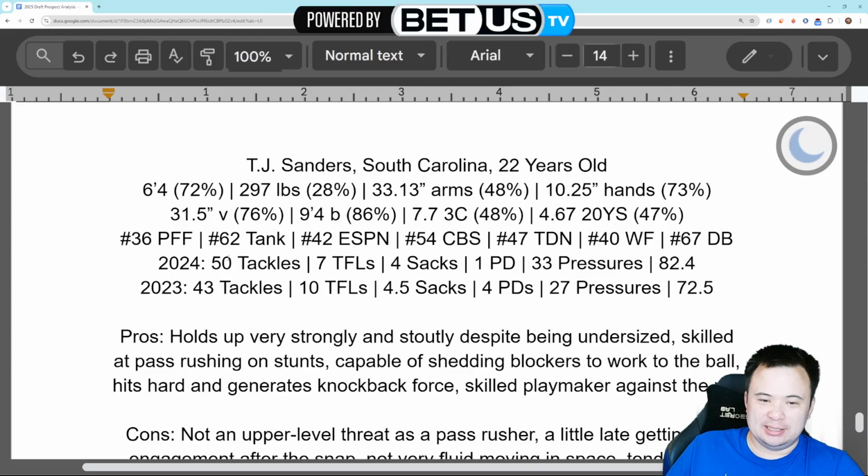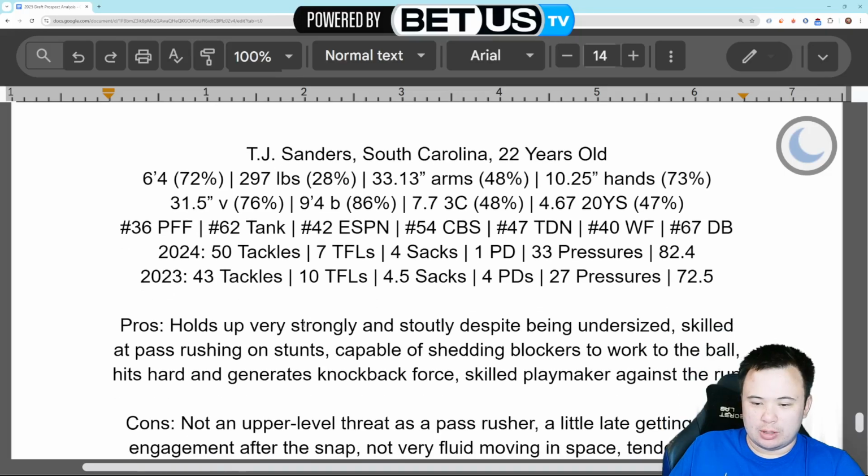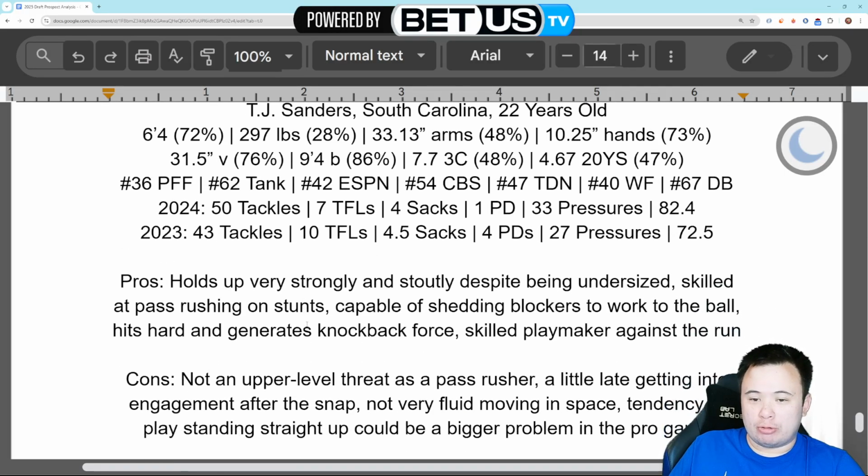You can see that in his relatively impressive playmaking stats. In 2023, he averaged nearly 1 tackle for loss a game. So he can make plays against the run as well. Now, I still don't think he's a great pass rusher. I think he gets pressures and sacks on effort.